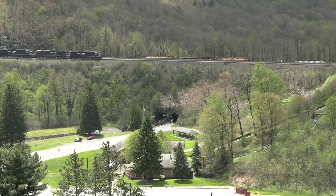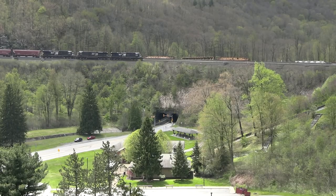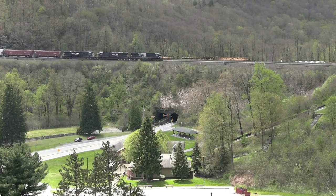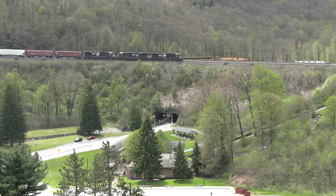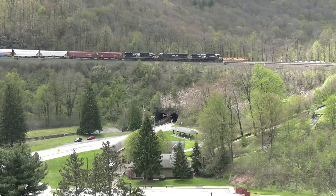While waiting for trains at the curve, it's not uncommon to hear westbounds working uphill while they're still miles away, while eastbounds heading downhill, like this mixed freight, often sneak up quietly.